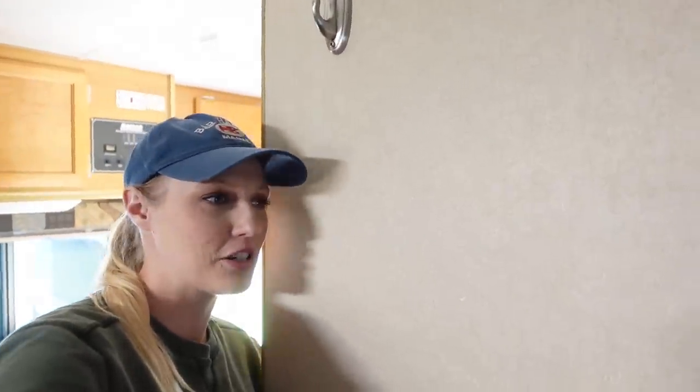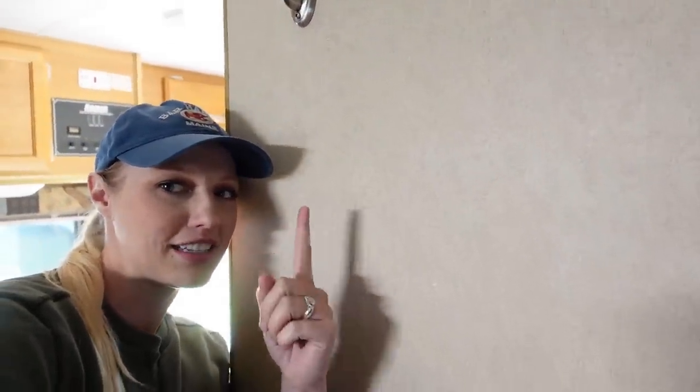When you're looking at the outside of your rig, let's say this is the wall. No, here, I'll do it this way. This is your rig's wall. You want to put your eyes on it so you can see any type of delamination. And so I did catch some delamination. So then Jason and I started to look at it a little bit further.